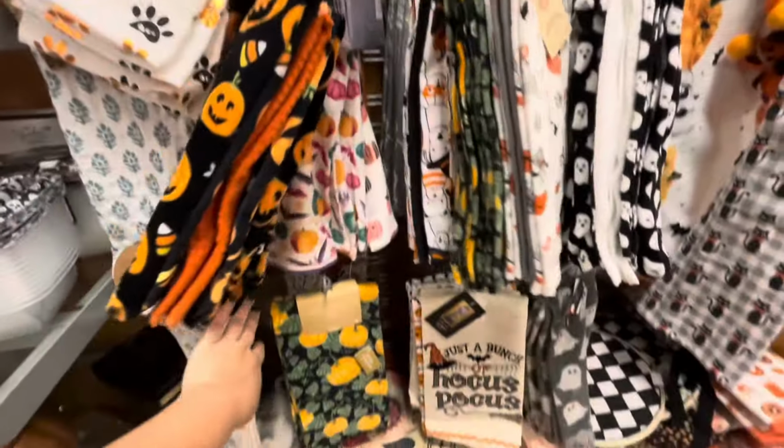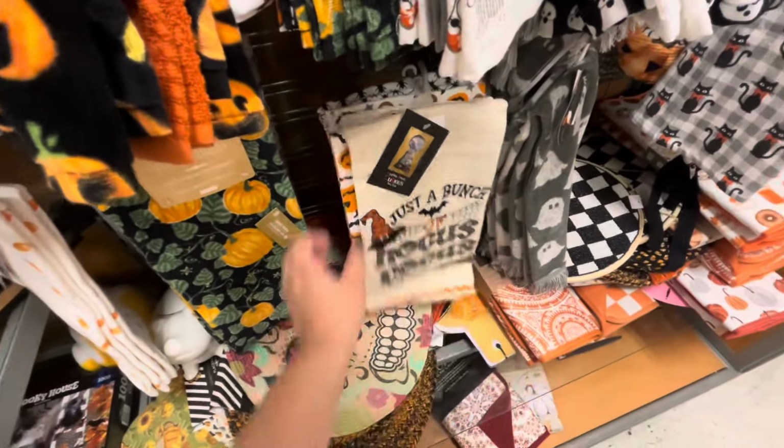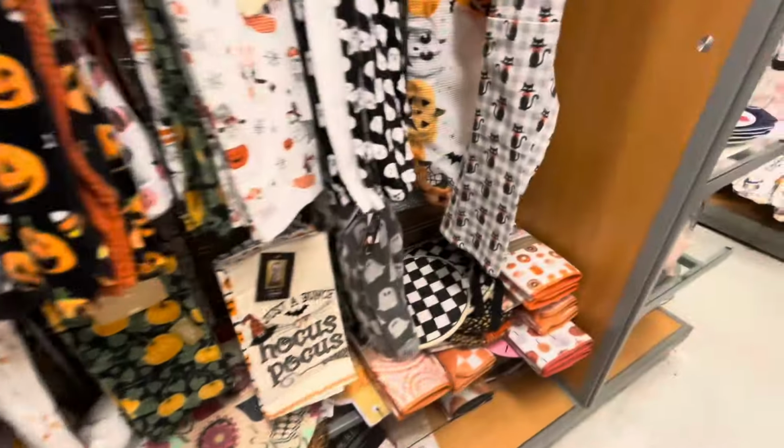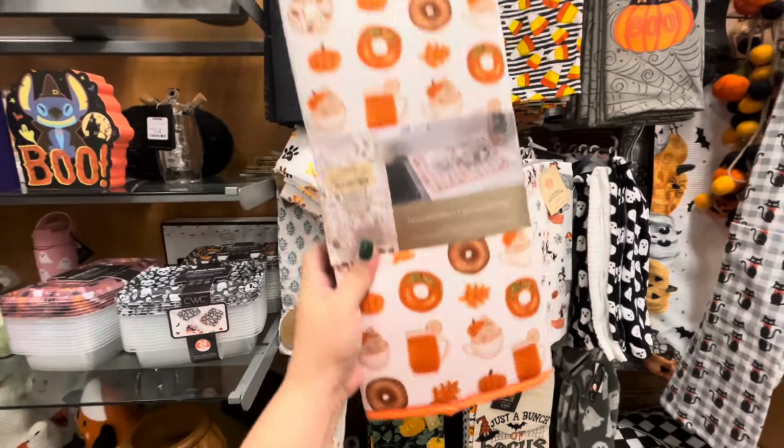Let's see, I think the rest are the same. Oh, this is new. Just a bunch of Hocus Pocus. Look how pretty that is. It should be eight. Yes, eight. Oh, my friend is looking for one of these. I'm gonna get it for her. Remember I got it for fall? She was looking for it. Yay, I found it. $8, it's so cute.